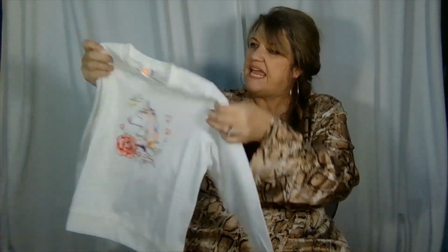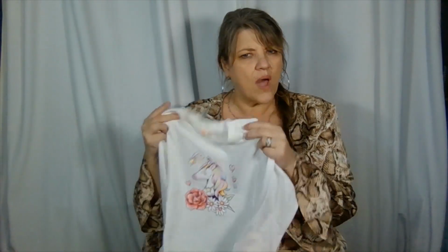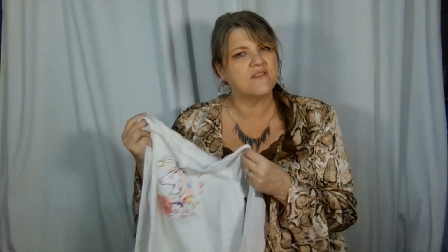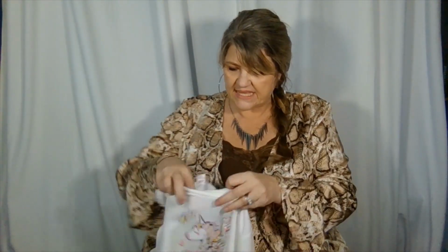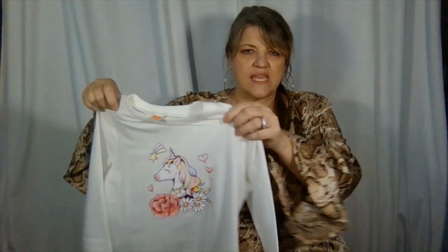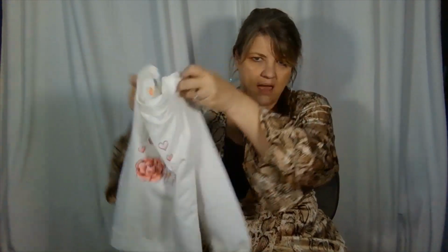You see, it's not quite as heavy as a sweatshirt. It's kind of a cross between a sweatshirt and a t-shirt. But as I said, I did get this. It says it's a size 130, but it's actually a little girl's 8 years old. So this is the top. And then it came with some really cute little leggings. So these are the long leggings that she's getting with us.